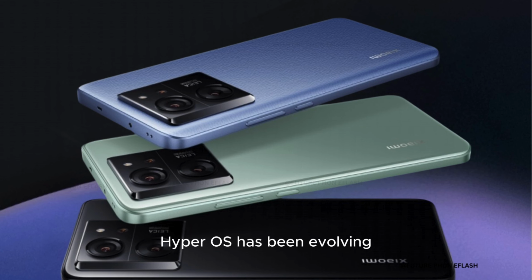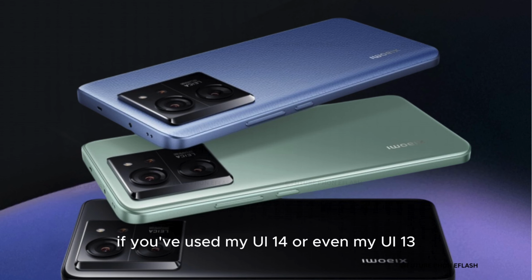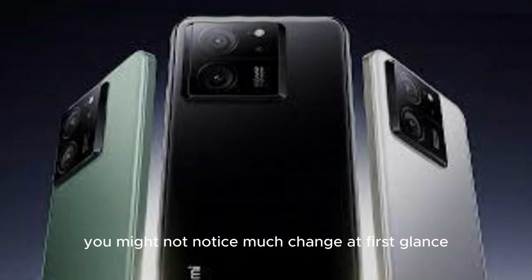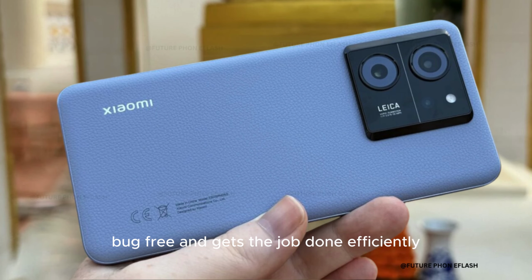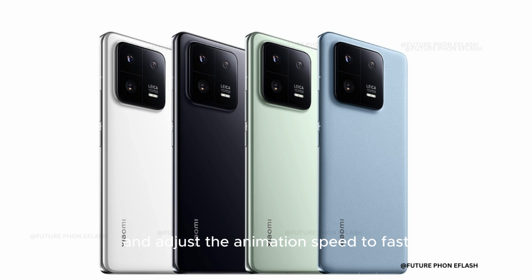HyperOS has been evolving, but one thing that seems to remain constant is its launcher. If you've used MIUI 14, or even MIUI 13, you might not notice much change at first glance. It's reliable, bug-free, and gets the job done efficiently. For those of you looking to enhance your experience, here's a tip. Dive into the launcher settings and adjust the animation speed to fast. It's a game changer for smoothness.